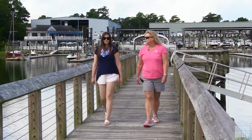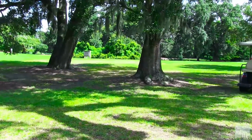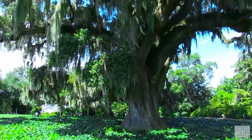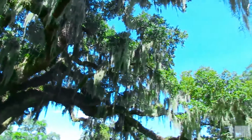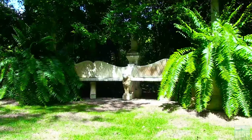The well-manicured gardens have matured over time since 1901. Sarah Jones created this to be a private garden for her family and guests to enjoy when they visited the family property. Fortunately for us, this lush southern garden can be toured and enjoyed by any visitor now, and in many different ways. So this is the Airlie Gardens Bridal Walk. It's one of the most popular areas for wedding ceremonies.